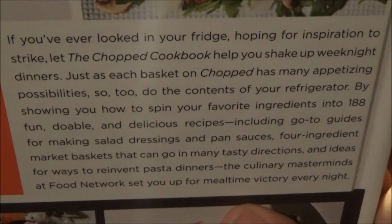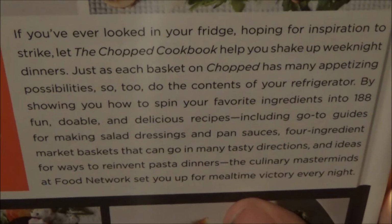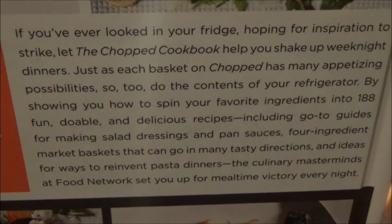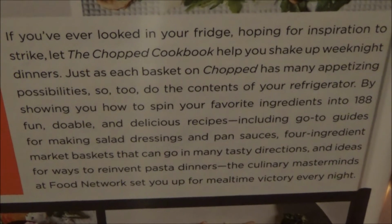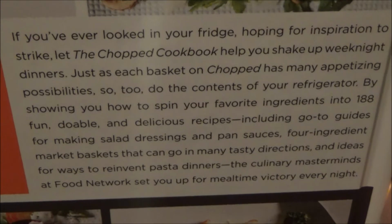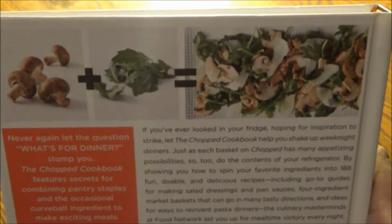By showing you how to spin your favorite ingredients into 188 fun, doable, and delicious recipes, including go-to guides for making salad dressings and pan sauces, 4 ingredient market baskets that can go in many tasty directions, which will be the focal point of today's review, and ideas for ways to reinvent pasta dinners. The culinary masterminds at Food Network set you up for mealtime victory every night.